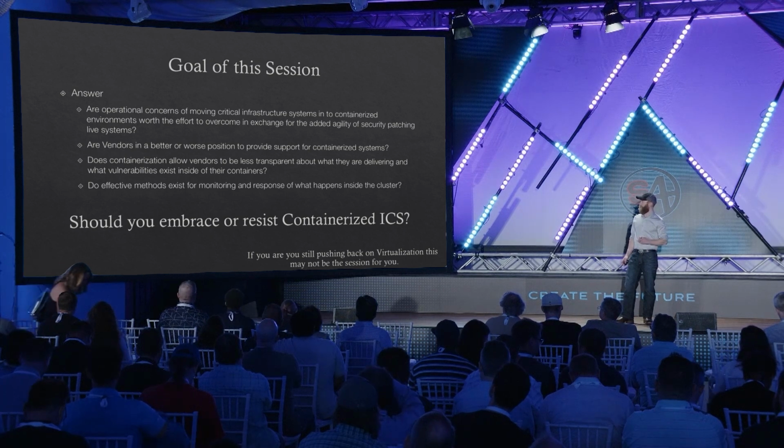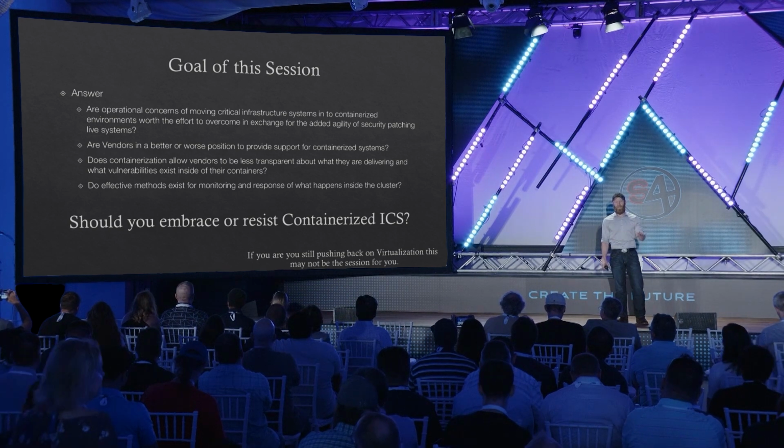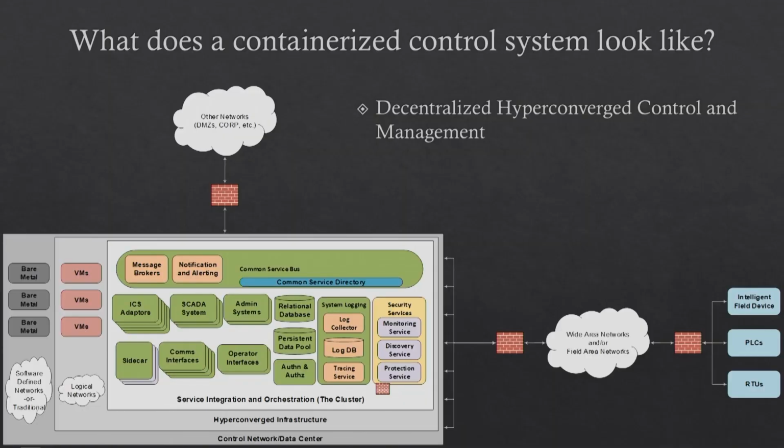So what does a containerized control system look like? We still have the traditional field devices, your PLCs, your intelligent devices. They're all still out there. The big difference is in the data center, at the SCADA level systems. So in the containerized system, we have a cluster. The cluster contains all of these different components. So no longer are we on the traditional bare metal. We're not even really on the VMs. We exist in this kind of hyper-converged infrastructure that has a cluster of a whole bunch of containers that can be created and destroyed in an instant based on what our needs are. Those containers can contain things like operator interfaces, the SCADA-based system, your protocol gateways, all of your logging systems, your databases, service buses for communication between all of those different components. Your security components can be in there. And then there's things like sidecars, which we might get into a little bit if we have time.